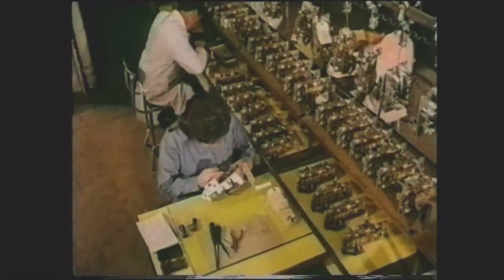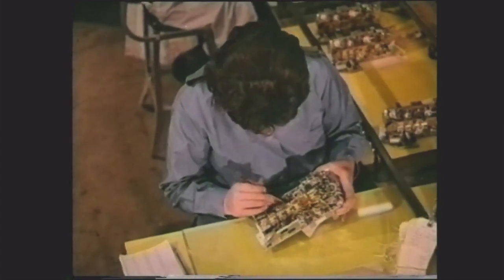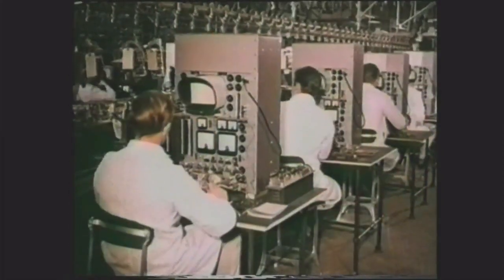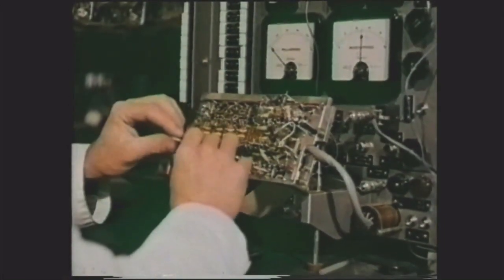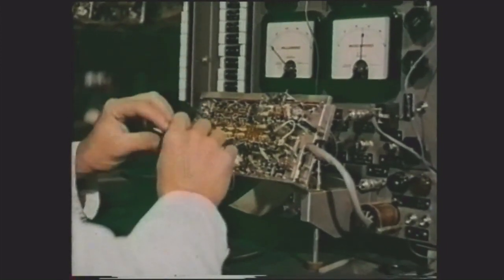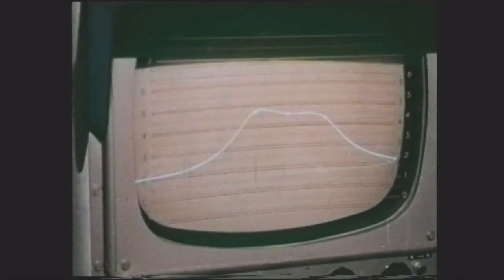Work continues simultaneously on components and sub-assemblies to make possible a continuous flow of finished receivers. But good workmanship and physical examination are not enough. Tuner units and similar sub-assemblies all have to be electronically tested before being passed along the production line for inclusion in a finished set.